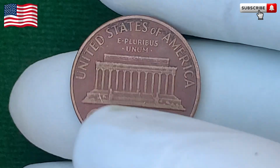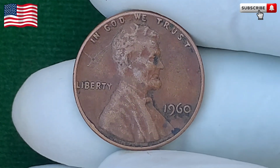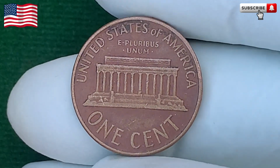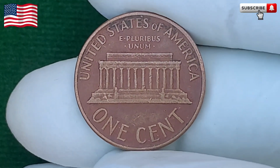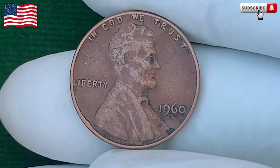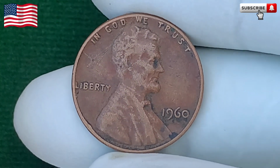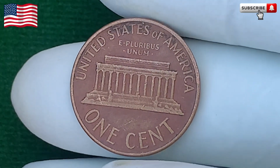In 1960, the U.S. Mint was transitioning from one major coinage change to another. The most notable change during this time was the switch from the large, copper pennies to a smaller, more compact size. While the penny was still made from 95% copper, the new size and design made the 1960 penny a memorable issue for collectors. But it's not just the design or the composition that makes the 1960 Lincoln penny stand out, it's all about the mint mark and the small differences in the way these coins were produced.